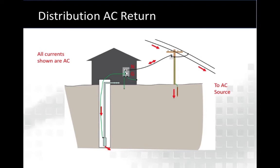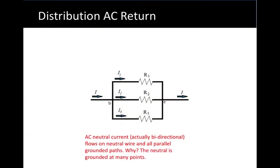If that well is a particularly effective ground, it may receive a little bit more current and discharge and pickup, because AC is a bidirectional signal. It will have interaction with the soil perhaps to a greater degree than that ground rod up near the surface. It's a lower resistance path. In fact, current returning back to the source is going to follow all paths that are available. The predominant path, the lowest resistance, is probably the utility's grounded neutral, but there are other paths.